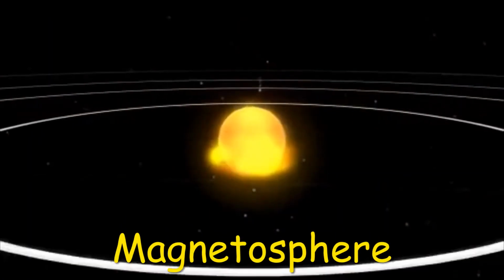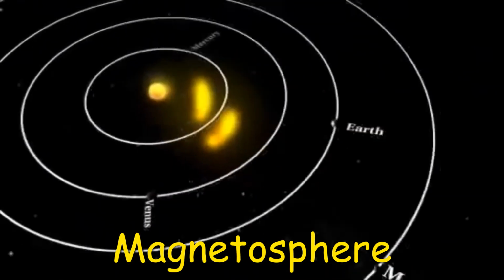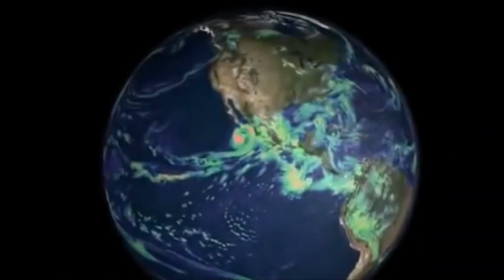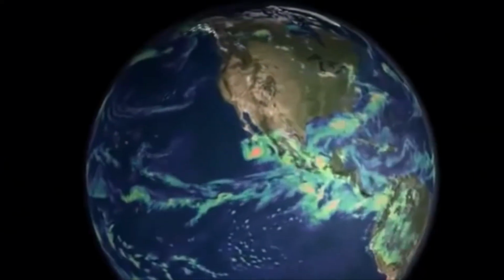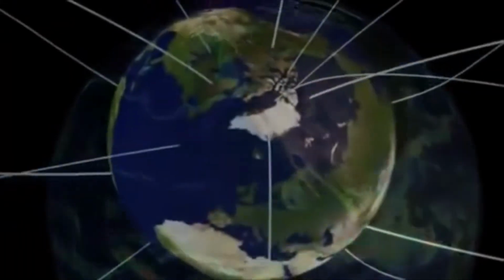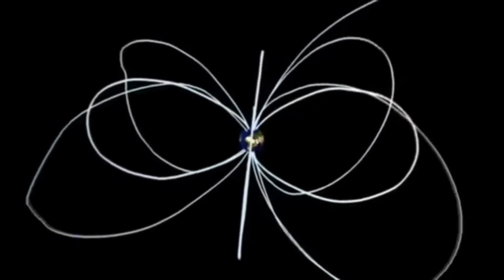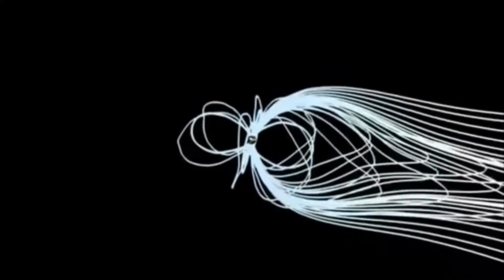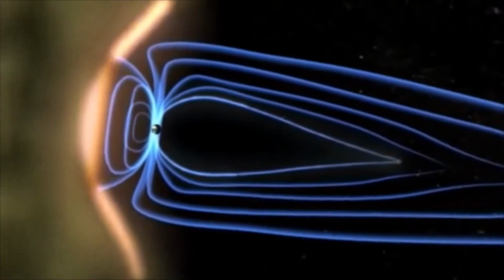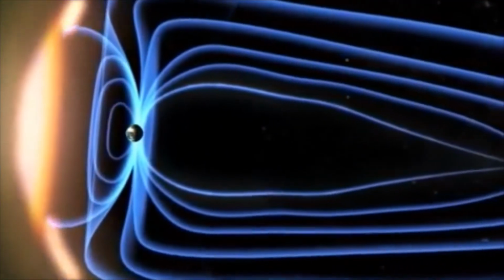Our planet's rapid rotation and molten nickel-iron core give rise to a magnetic field, which the solar wind distorts into a teardrop shape in space. When charged particles from the solar wind become trapped in Earth's magnetic field, they collide with air molecules above our planet's magnetic poles. These air molecules then begin to glow and cause aurorae, or the northern and southern lights. The magnetic field is what causes compass needles to point to the North Pole regardless of which way you turn.